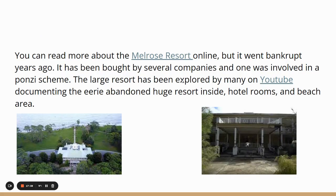So you can read more about Melrose Resort online, but it went bankrupt years ago and it was involved in a Ponzi scheme. So the large resort has been explored by many. You can look on YouTube and look at some of the inside of the buildings, the hotel rooms, and things like that. But here it is on the left, and this is the large part of the hotel part. And then you can see on the right, it has had better days. How about that?